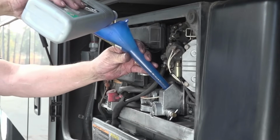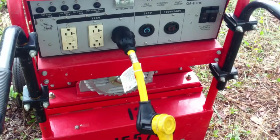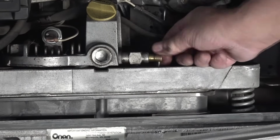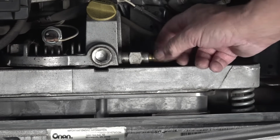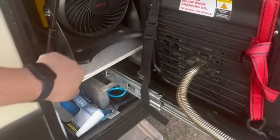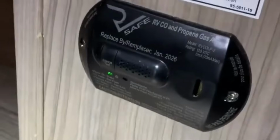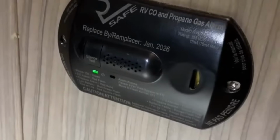This includes changing oil at recommended intervals, replacing air filters as needed, checking electrical connections regularly, and addressing any problems immediately rather than letting them worsen. Safety equipment must always be kept near the generator, particularly a Class B fire extinguisher suitable for fuel fires. Carbon monoxide detectors should be installed in your RV and tested regularly to ensure proper operation.